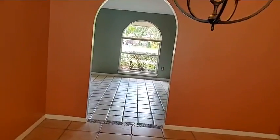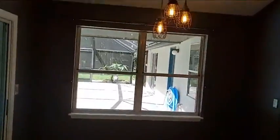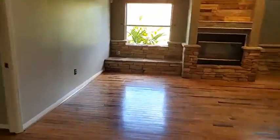So now we're gonna go on out, and I just wanna remind you, there's that peekaboo into the front room when we first walked in through the front door. As we come through, this would be your eat-in kitchen. So eat-in kitchen, again, overlooking the pool. And now we're gonna rock back and check out 3 more bedrooms.